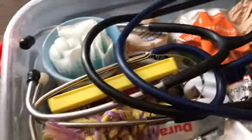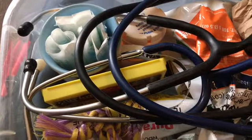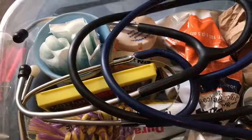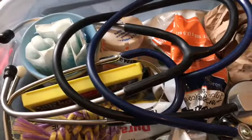I also give my own shots when needed, except for rabies. I can't give rabies. And I'm also looking at rattlesnake vaccine and lepto. I haven't given my dogs lepto.